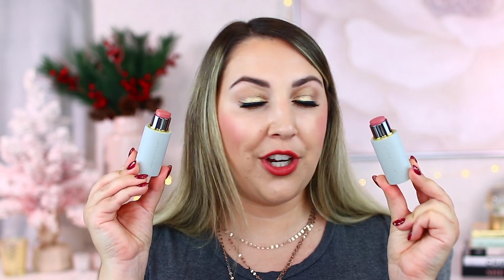You can see the soft, like dove gray color, the silver and gold cap to these. Such a luxurious experience and definitely a beautiful product. The absolute best from Westman Atelier.